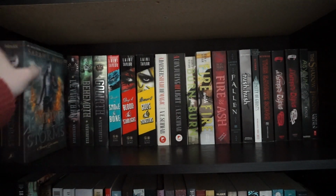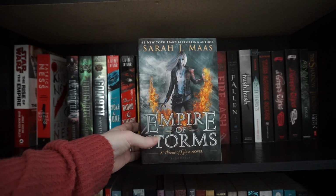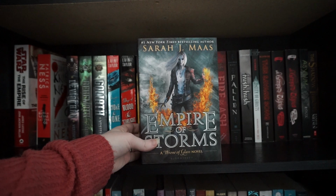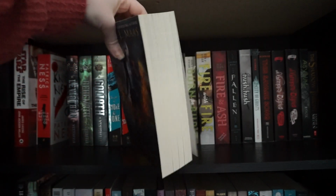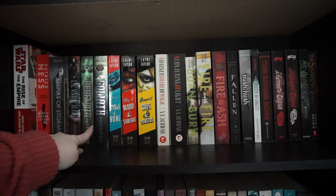And then, of course, I have Empire of Storms by Sarah J. Maas. I have read the whole series up until this point, so I really need to continue, but I want to reread the other ones first so I can continue because it's been a while. This one's huge. Right next to Empire of Storms, I have the entire Leviathan trilogy by Scott Westerfeld.